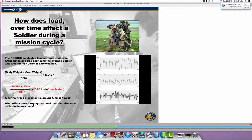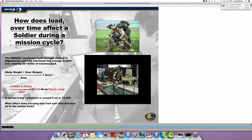If you look at the top of the slide in the upper right-hand corner, you'll see a soldier, and that was actually taken on day 4 of the ground war in Afghanistan. If you'll notice, that soldier's looking down at the ground because he's not pulling security. He's actually physically exhausted from carrying that load that's on the back.